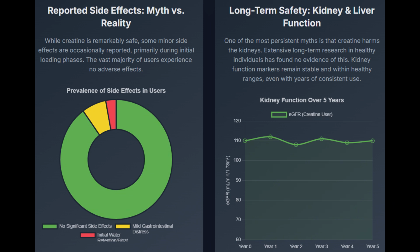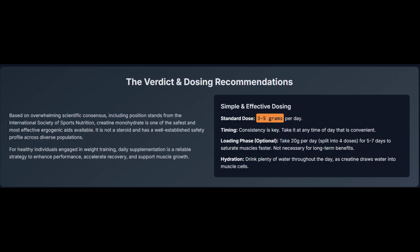So for someone listening who's convinced now and wants to start, what's the practical advice? Dosing. Keep it simple. Creatine monohydrate is still the one to go for. It's the most studied and typically the cheapest. You can do a loading phase like 20 grams a day, split up for 5 to 7 days, which saturates your muscles faster. But it's not strictly necessary. Just taking a maintenance dose of 3 to 5 grams per day will get you there eventually. Consistency is really the key.